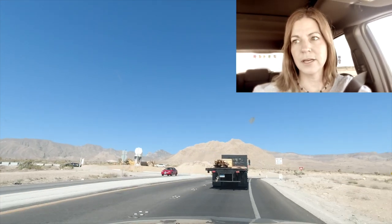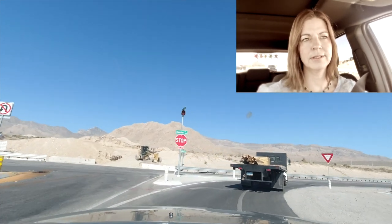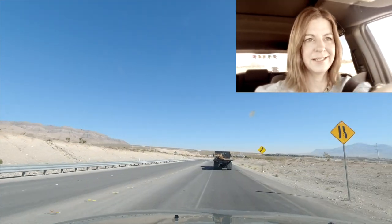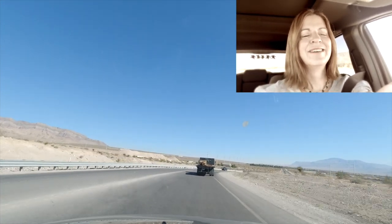All right, so I'm taking a right on Chamber, and it's this very long road to get to Providence. There are other ways of getting to Providence Community off of the 215, however, I always just take this way because it's easier for me. And it's just a very long, windy road.